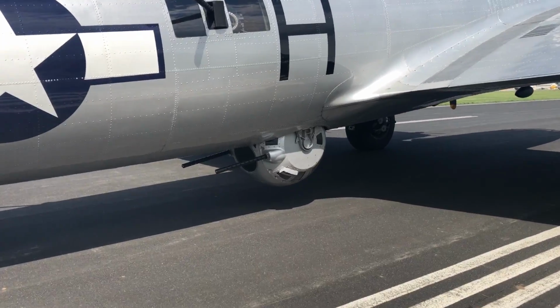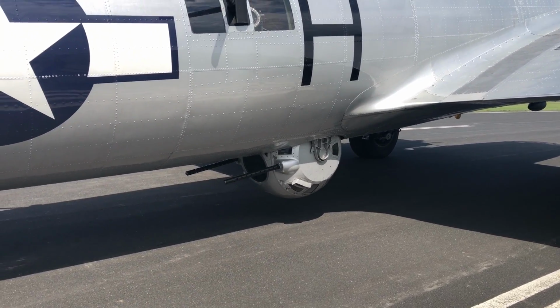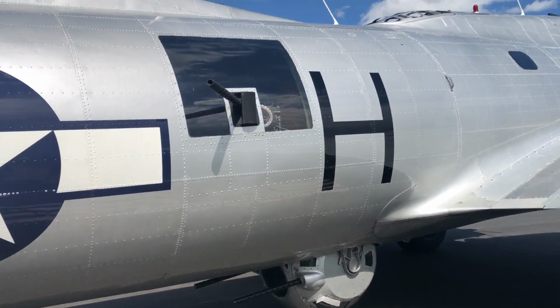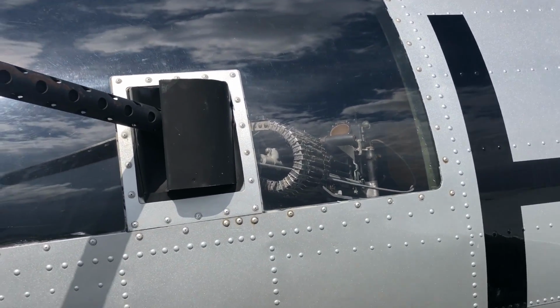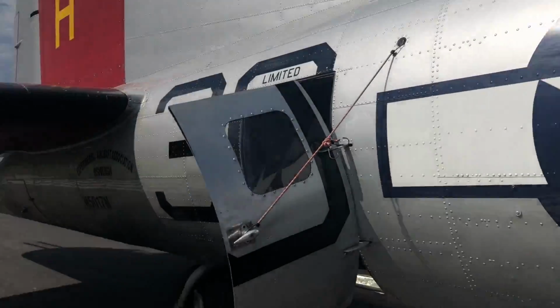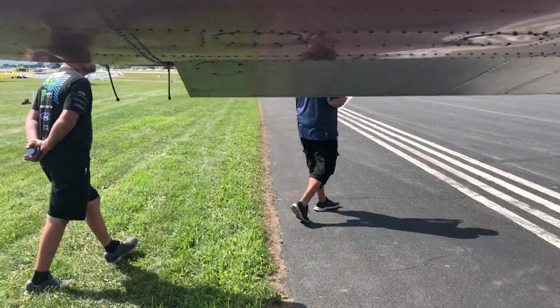If you look at the tail right here, there's a gunner tail, so you can go in the back and shoot at your opponents or whoever you're at war with. And this is gonna be pretty awesome. So you got a little gunner ball right here. You can get in and fire at your opponents. Shoot that. And then the other cool part is in the rear, the tail gunner.